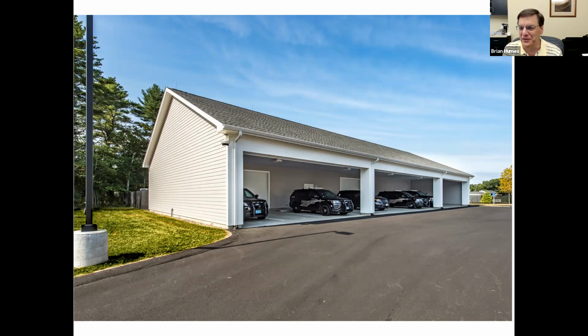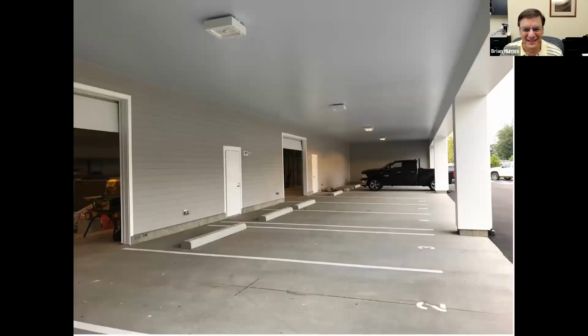Well, I saw a picture just recently. I think there's a vehicle inside, so I didn't see that. What picture are you talking about? I don't know, but this was the concept. It's worked well for them.